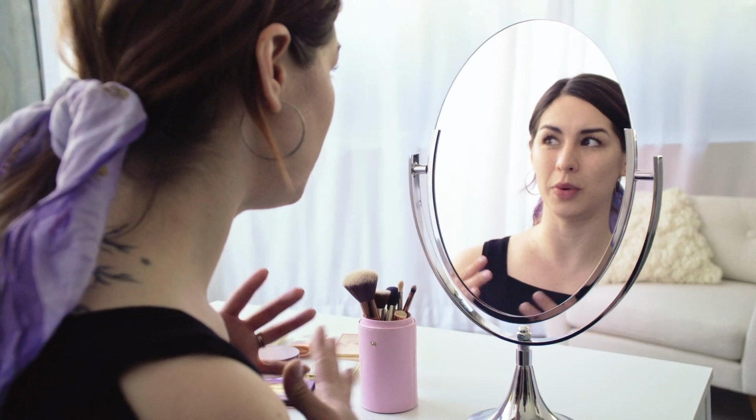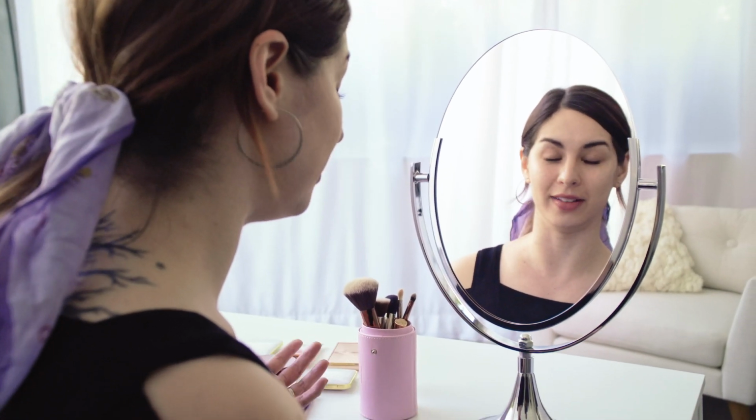You can spend a lot of money and a lot of time collecting hundreds of different types of makeup brushes, but you really don't need that many to just do simple everyday looks. I have 5 that I go back to all the time. I'm gonna show you what I do with them.